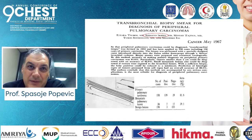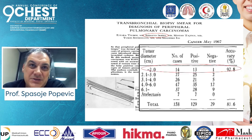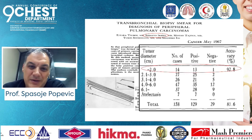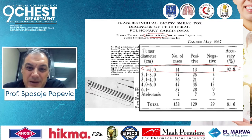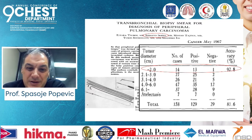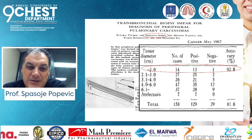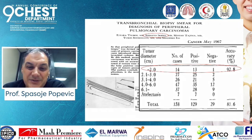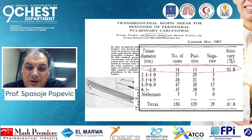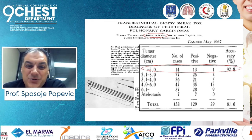These days, we would call this primitive equipment, but he had excellent results. Now you can see that for tumors less than 2 centimeters in diameter, he had 92% positivity. So after all, the point is, it's the doctor, the brain behind the machine, who is doing the bronchoscopy.